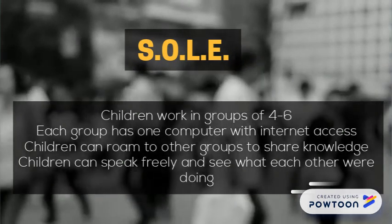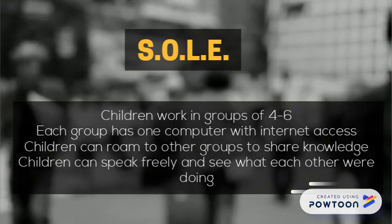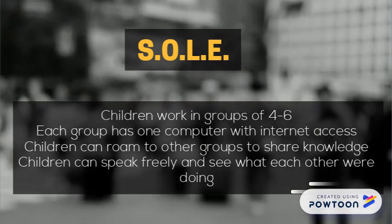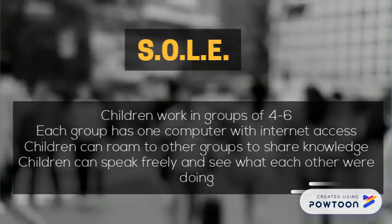This self-organized learning environment required children to work in groups of 4 to 6. Each group had its own computer with internet access. Children can roam to other groups to share their knowledge or learn knowledge. Children can speak freely and see what each other were doing.